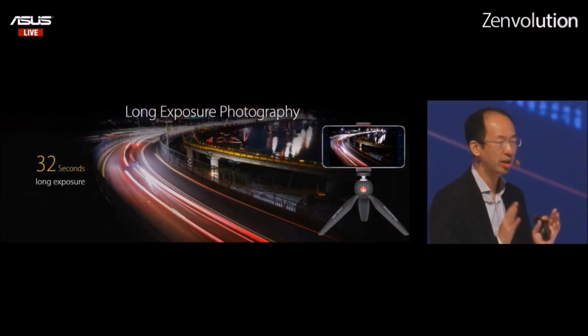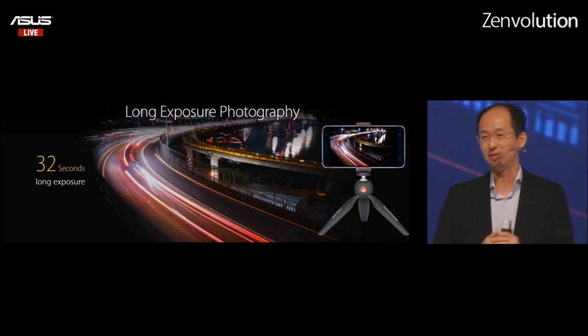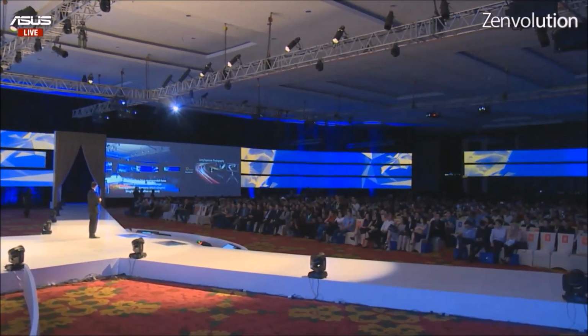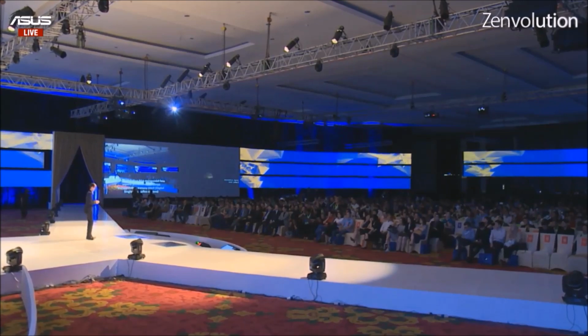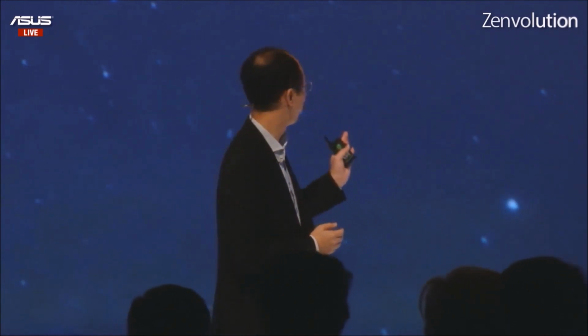ZenFone 3 has a very good manual mode for the camera. And with the long exposure mode, now you can choose up to 32 seconds. So now you can take a very professional long exposure photo like in the DSLR. And here we want to show a photo taken by users. This photo spread out on the internet, and a lot of people are amazed by this photo. Usually, this kind of galaxy star photo can only be taken by a professional DSLR camera. And now with ZenFone 3 and a tripod, you can take this kind of amazing galaxy star photos.